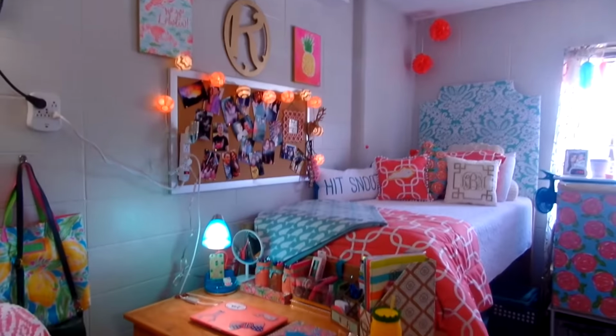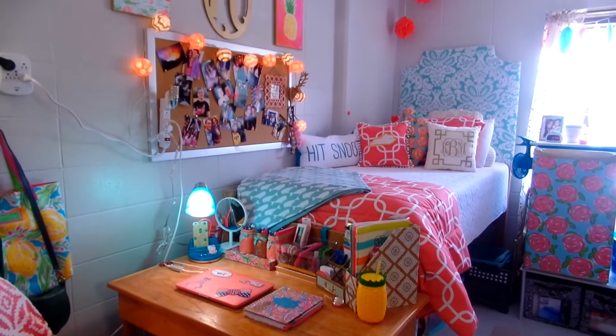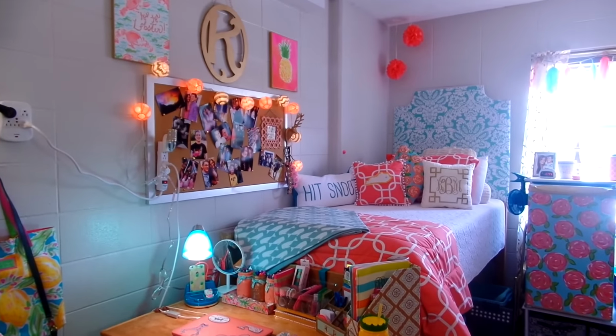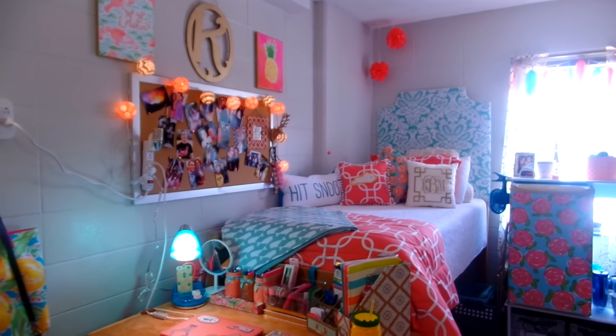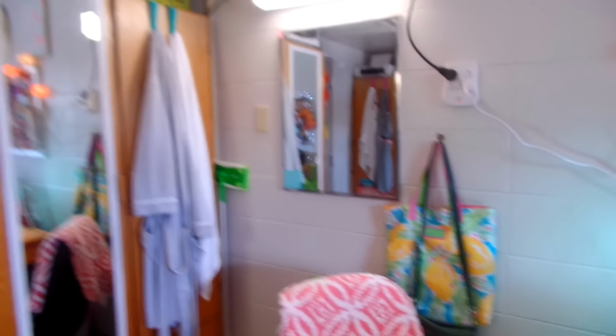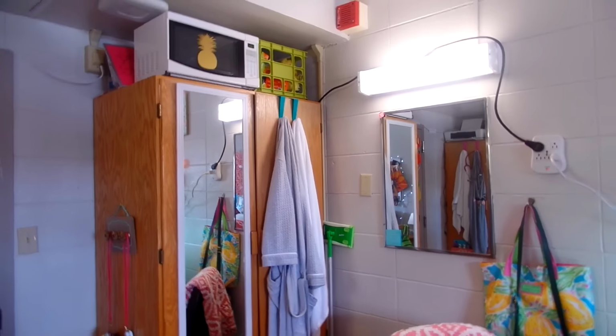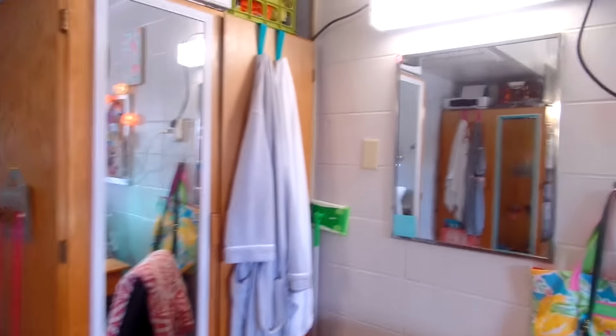Okay, so this is my side, and I'm mostly going to go in depth on it. I'm not really going to go into my roommate's side too much, just because, you know, that's her personal area. But I thought just really quick, I would show the side of the wall that you can't see from the front of the room. This is my corner. It's just got my armoire in it. So there's an overview of that. I'm just going to start over here.